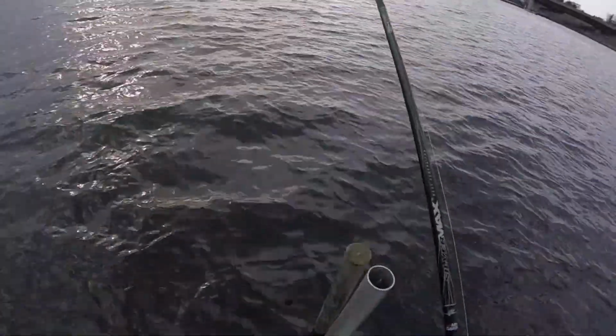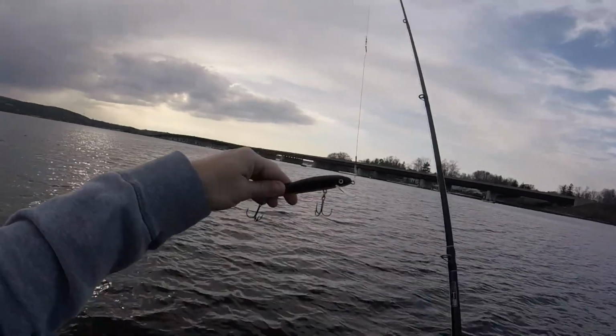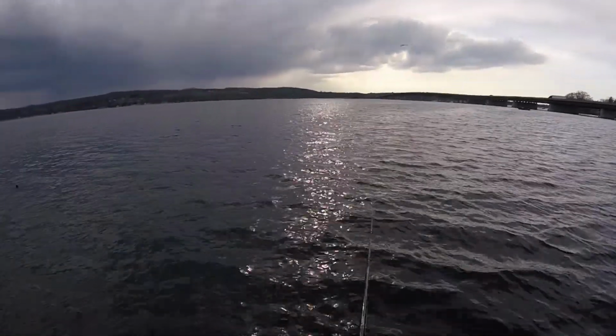It is definitely cold out tonight, but I got going with an Old Faithful crankbait, Grandma's black perch pattern. We'll see what happens here, but I don't have high hopes.